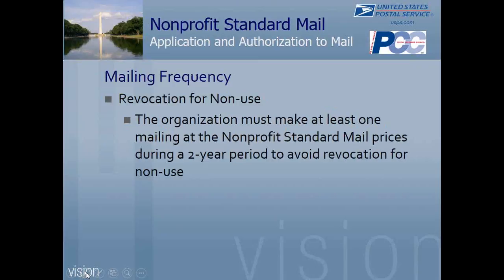One of the criteria is mailing frequency. The organization must make at least one mailing at the nonprofit rate during a 2-year period to retain the authorization to mail at the nonprofit rate. Revocation for non-use occurs when no mailings were made at any post office during that 2-year period.